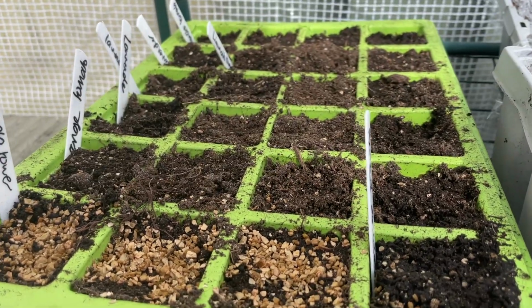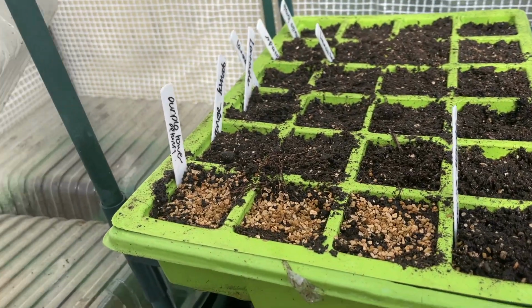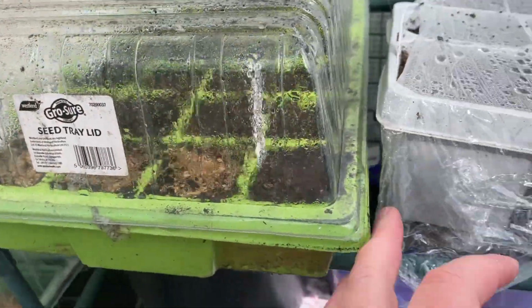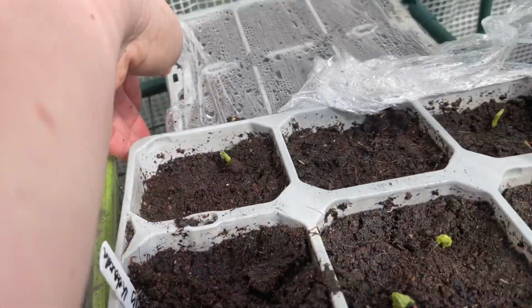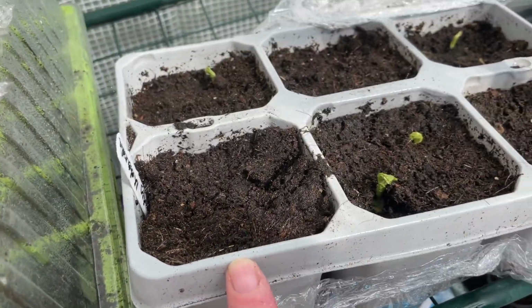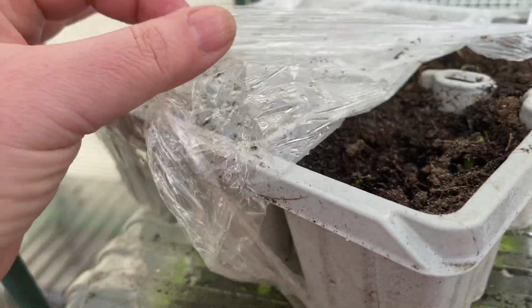Oh, sugar. Damn it. But inside the greenhouse is really warm, really humid, so I'm hoping that things start to germinate. Now, in fairness, I don't even think it's been two weeks. Look in here, we have some peas that are starting to germinate. Let's have a look in this one. I didn't have the plastic lids for trays this size, so I just use cling film. We have lift off in here.